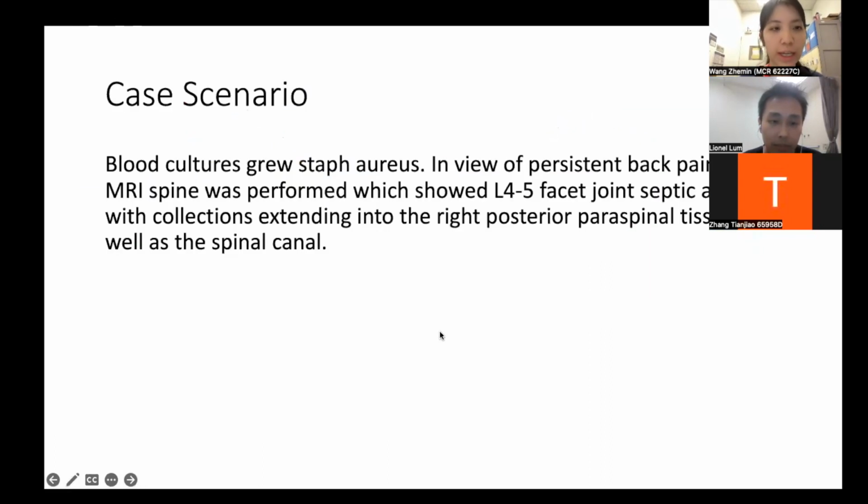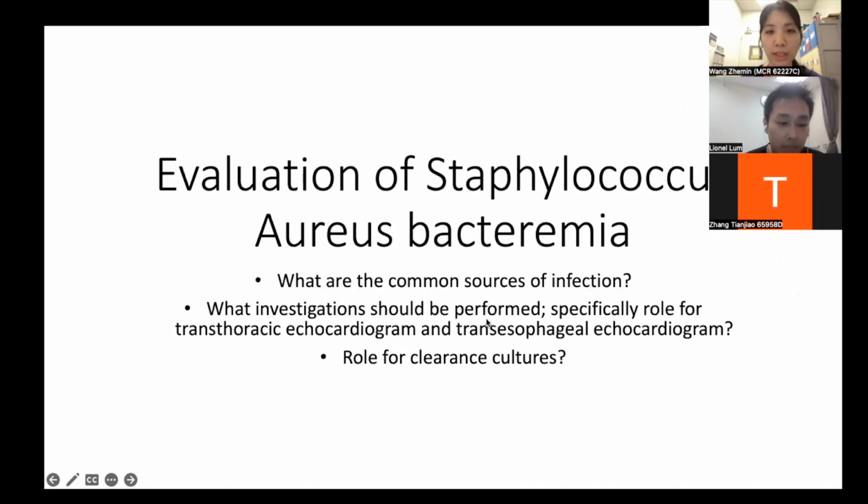Moving on with the case scenario, the blood cultures eventually grew Staphylococcus aureus. So in view of the persistent back pain, MRI spine was performed, which eventually showed that there was L4 to L5 facet joint septic arthritis, as well as collections extending into the right posterior paraspinal tissues and the spinal canal.